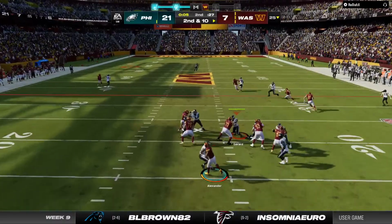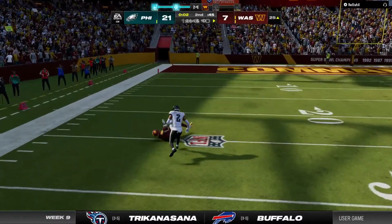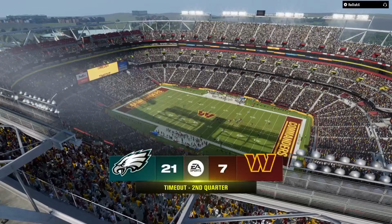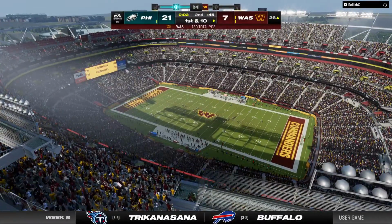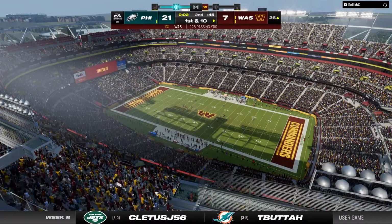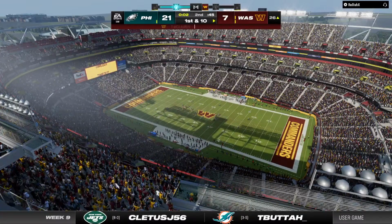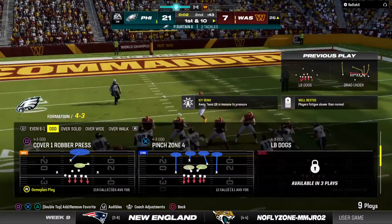He'll try again with the arm here on 2nd down. And this will be caught at the 30. And we're going to get a timeout with 2 seconds remaining in the second quarter. And the Washington first down. 1st and 10 at the 26-yard line. One more time.